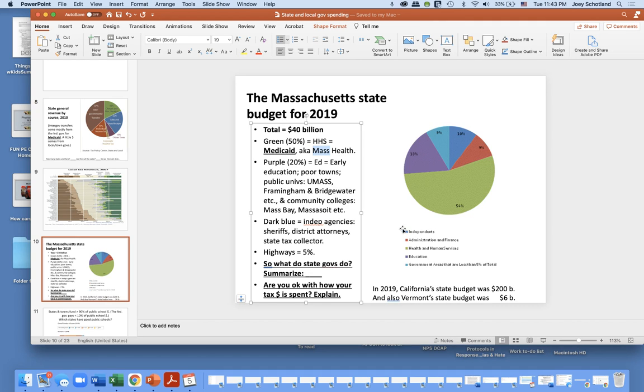The purple, what's the purple? It's education. About 20% of the money is spent on education. That's money that goes to poor towns like Boston, Lowell, Lawrence, Fall River. Okay? It goes to public universities like UMass, Framingham State, Bridgewater State, and community colleges like Mass Bay and Massasoit. So that's your education. The dark blue, those are your sheriffs, your district attorneys, and your state tax collector. The highways are about 5%.